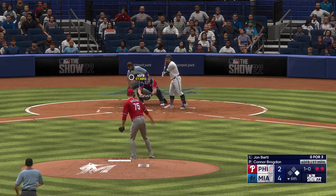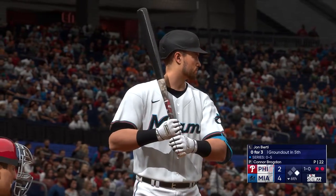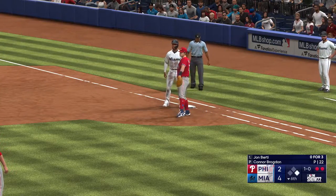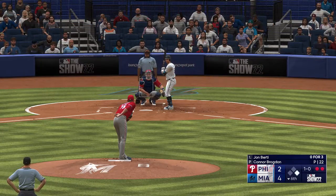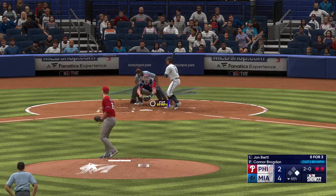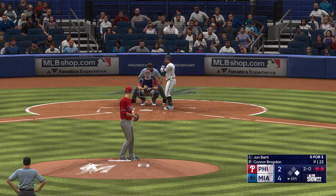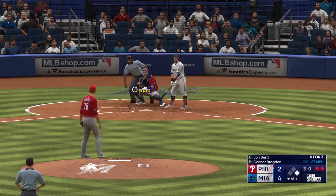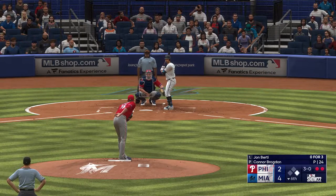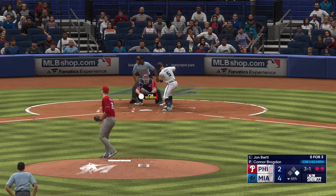And here is John Birdie. 1-0. First pitch, not close. Harrison off of first with two away. Pickoff throw. Harrison back on a dive. And the pitch. That's down and in. 2-0. Now 3-0. Let's get something started here. The pitch. And that's in for a strike.